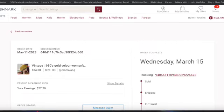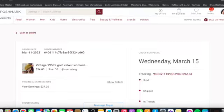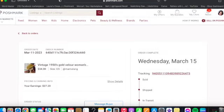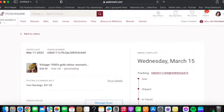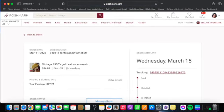Vintage hats. You know, I love my vintage hats. This was a 50s velour woman's hat. I don't think this one came with the box, but I do have the boxes sometimes. And I got $34. I typically get between $25 and $40 if it has a box with it.